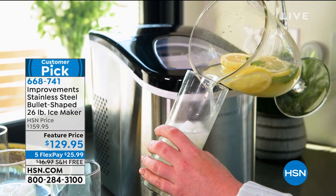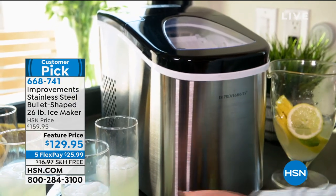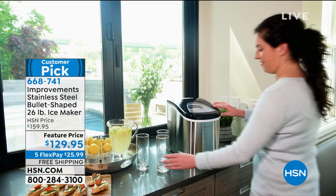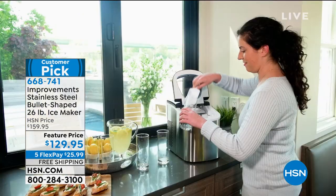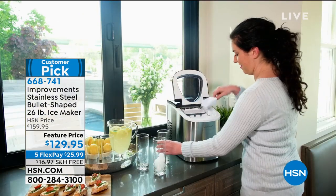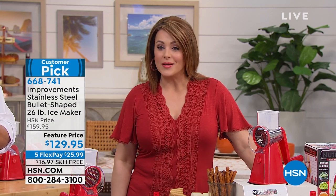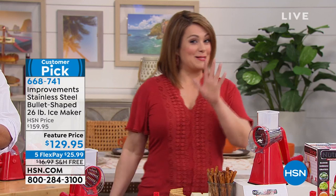Buy this thing. You don't even need a water line. It just runs on whatever water you like, and you're making up to 26 pounds of ice in every 24 hours. This is portable. It takes minimal space. It is an amazing deal, and today we've got $30 off on a feature price. So if you want to start ordering that, two colors available for you. It's item number 668741.